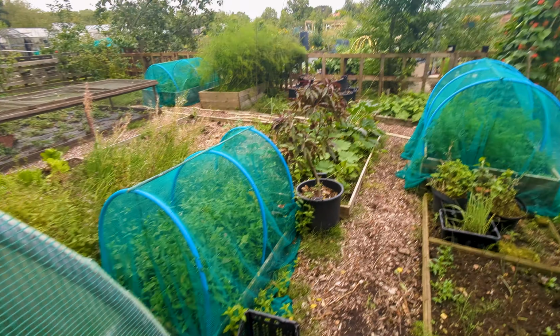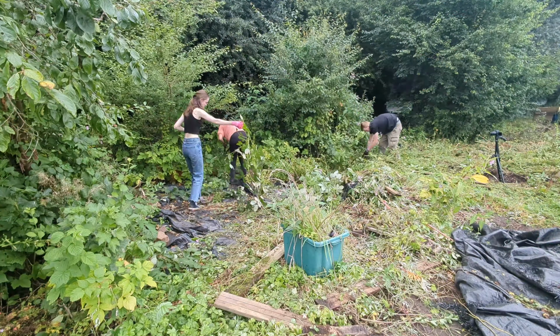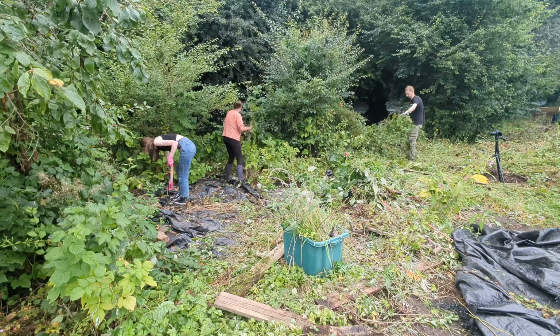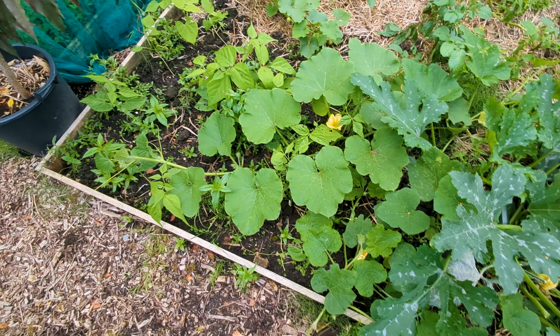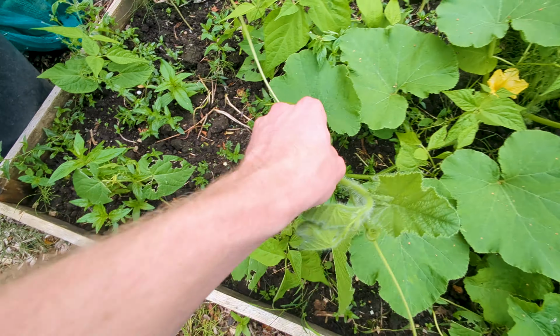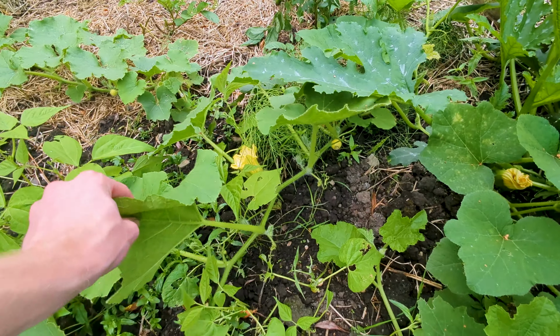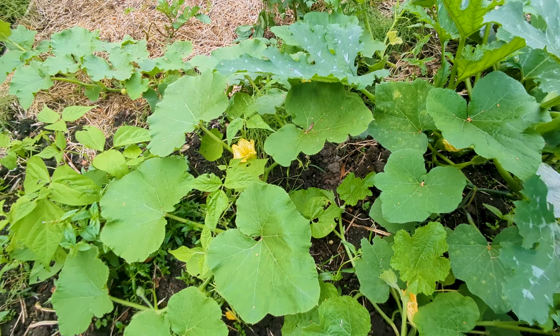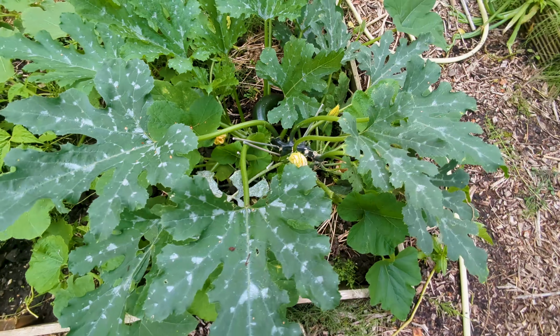Now, it is quite messy at the moment. I've been really busy with the new allotment, doing loads of stuff on there. So, you know, I've just been doing quick sessions on here really. We've got more squash plants here. I've actually put some bean plants in here, successional sowings, and the squashes, which weren't doing anything, have started to take off now. Typical.